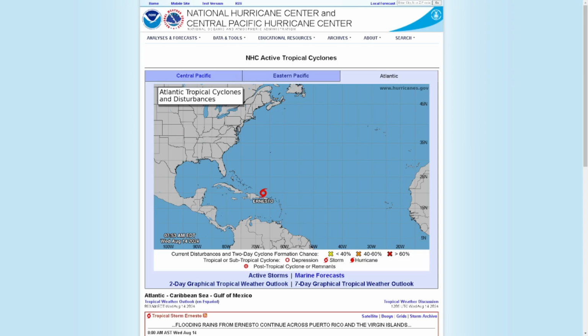And it is expected that Ernesto will get to around a Category 3 hurricane, 115 mile per hour storm with gusts of up to 140 miles per hour. And that is right before it hits Bermuda. It will become a Category 2, and it will hit Bermuda as a Category 2, 110 mile per hour winds, 130 mile per hour wind gusts. So Bermuda's going to get hit with this pretty badly.